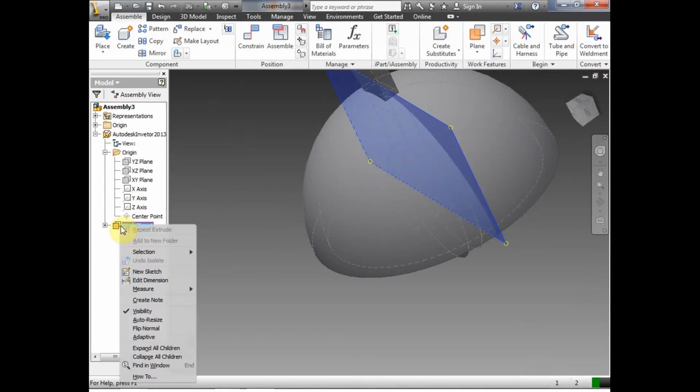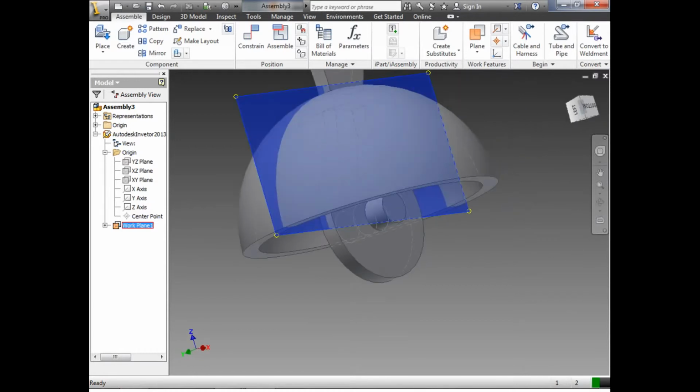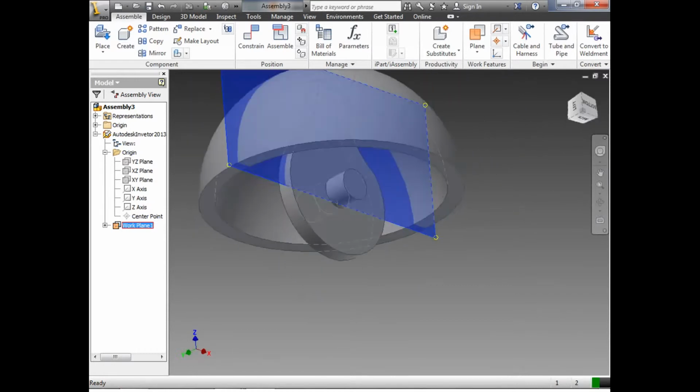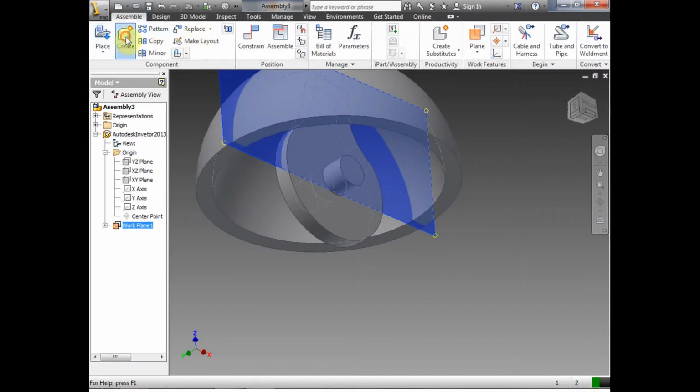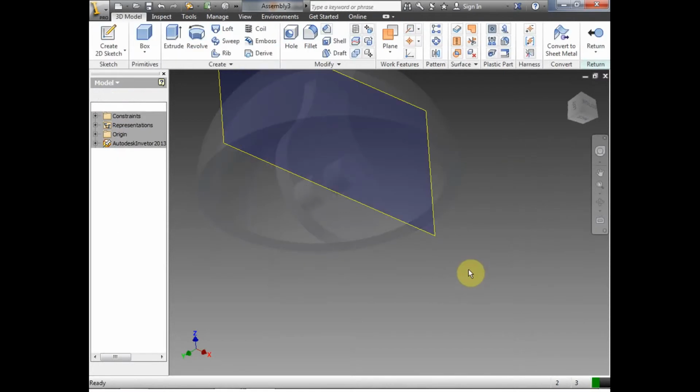We do have a work plane here. We can set that as invisibility to 0 if we want to, or we can keep it as is. For now, let's just keep it as is. Okay, so now we're going to create a second part. We're going to click Create, and this time we're going to call this Lesson 13. We're going to just call this Wheel. We're going to click OK.